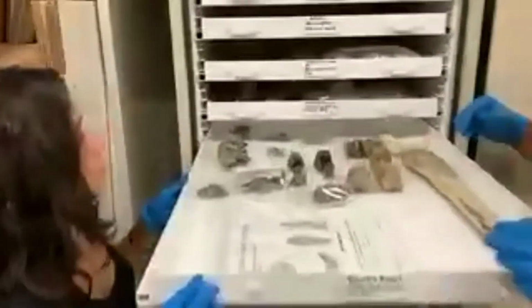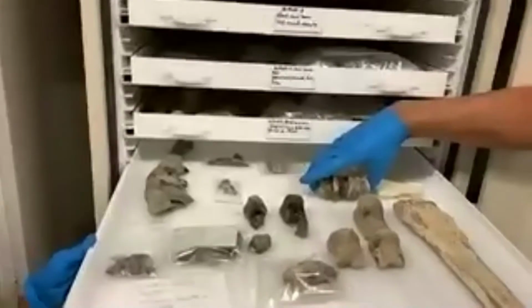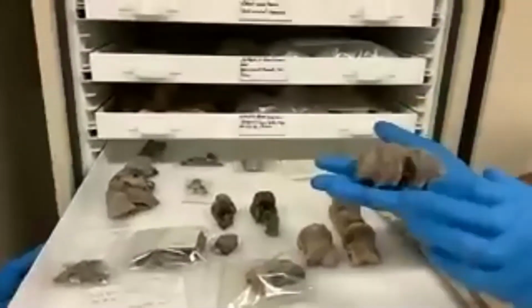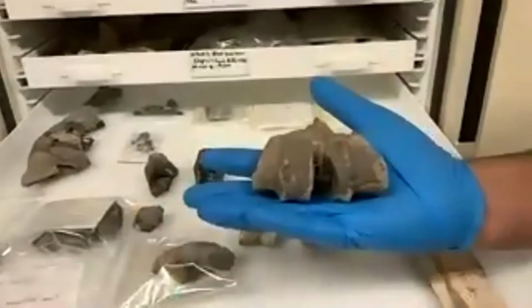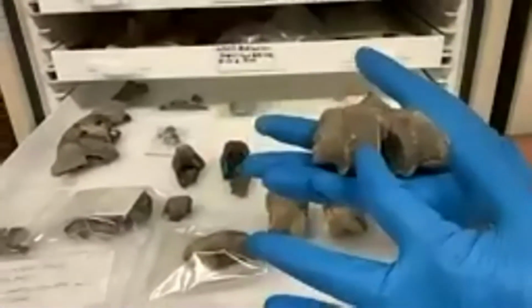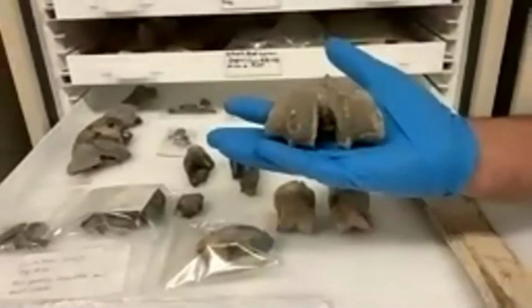Let's see. All right. Ooh, we got a great big end of a bison. Look how big those bones are. The equivalent bone on a cow, which is really closely related to a bison, would probably only be about that wide. So this is a great big animal.